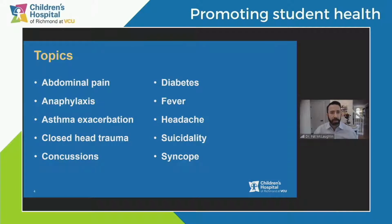So the topics I want to address today, I've narrowed it down to 10 topics. You won't see COVID anywhere on the list. I have a feeling you'll get plenty of that throughout the day. And it's in no particular order. I tried to address things in complete alphabetical order. You won't see anything more serious versus less serious on this list based on the red flags. So let's get started.